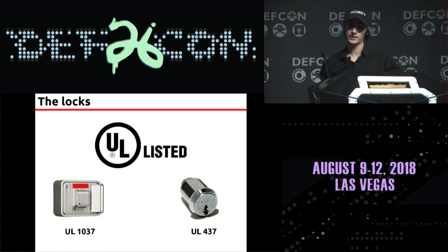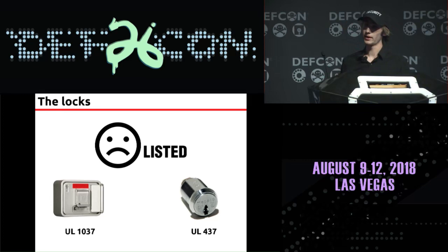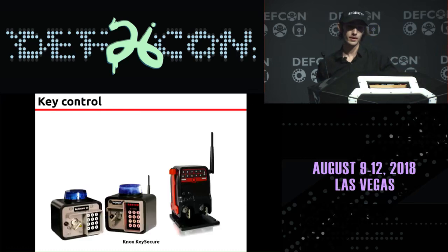These things are physically very tough, and the lock is super hard to pick. It's rated by UL to withstand many different types of attacks for 30 minutes. I only know a handful of people who can pick these things, but unfortunately, I don't think they offer enough protection against unauthorized replication of keys.